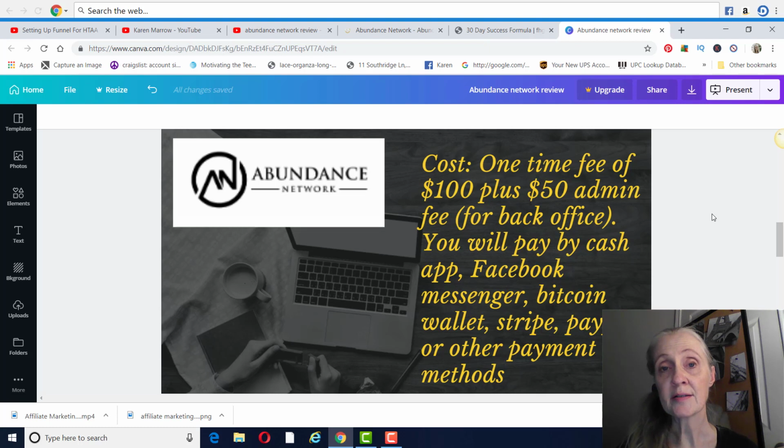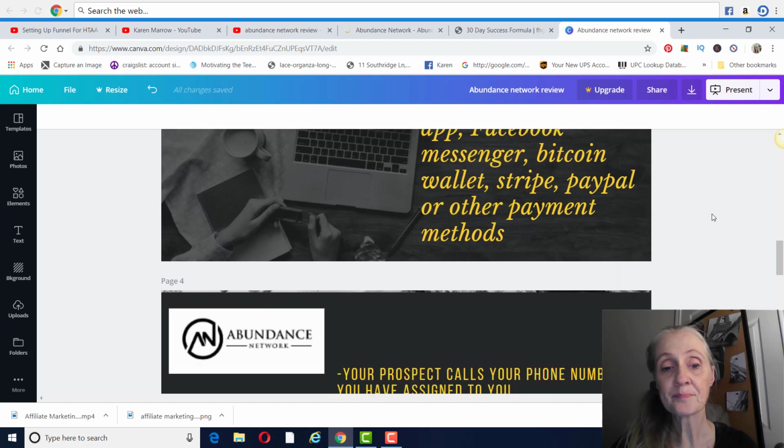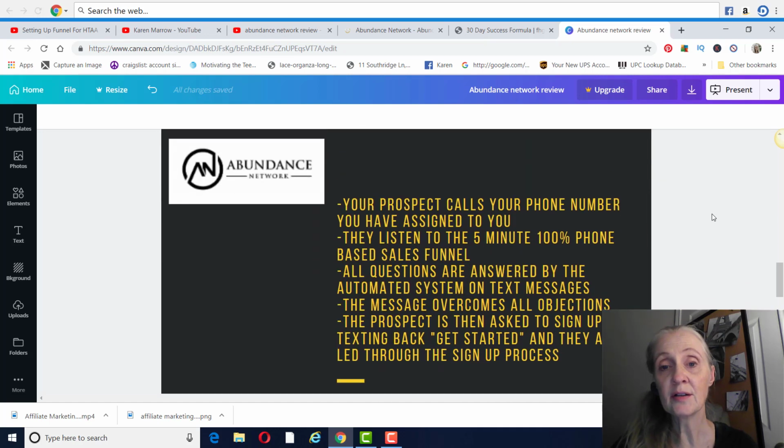I have done where I send someone an invoice through Stripe. So there's all kinds of ways that you can pay. It's basically you're going to have a phone number that's assigned to you, and the prospect will call your phone number, and then they're prompted if they want to learn more that they're going to press 1, and then they hear a 5-minute phone-based sales funnel. It's really, really good. All their questions are answered. It's totally automated. So if they have a question, they type in the question, it's answered back to them via text, and then if they're interested in signing up, they text back, get started, and then they're led through the sign-up process all through a text message.